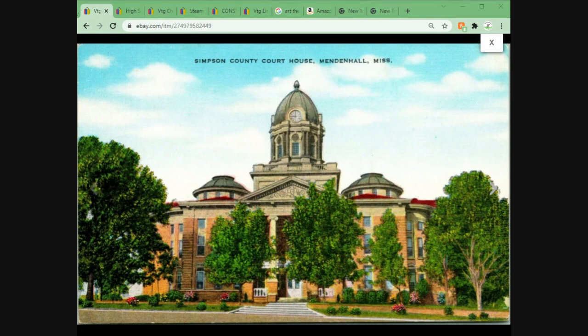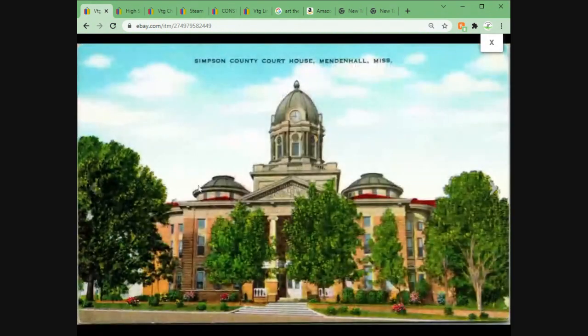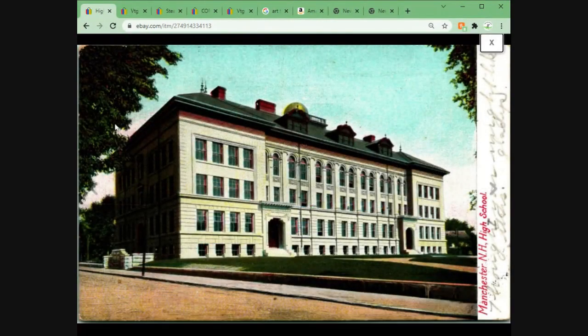It is a linen divided back postcard. This is not linen. It looks like it could be, but it's not. Interesting. It's probably a Chrome era card printed basically using the same image they were using to make linen postcards on a different cardstock. My guess, anyways.